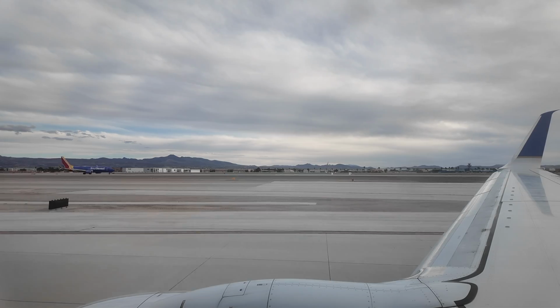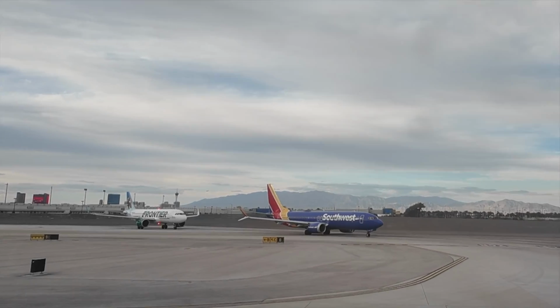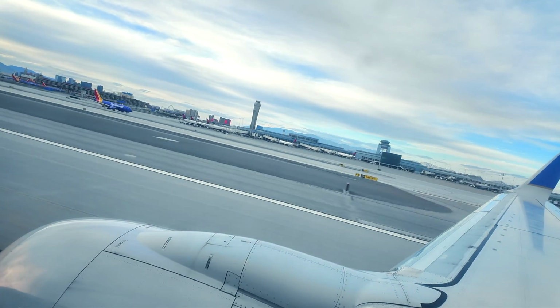One of the best ways I get entertained while taking off is doing plane spotting. Let's do one right now. You know, you're in Vegas and you see a lot of Southwest. Ooh, that's a little bit close. Frontier.